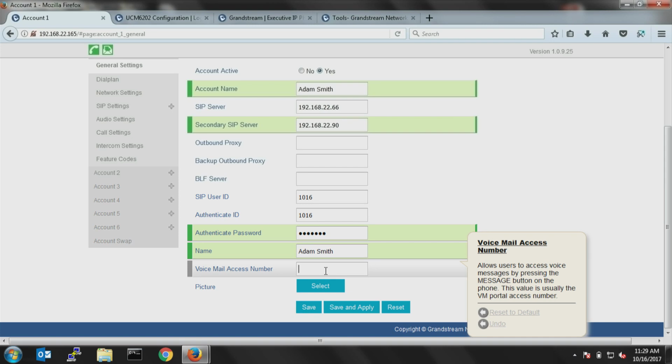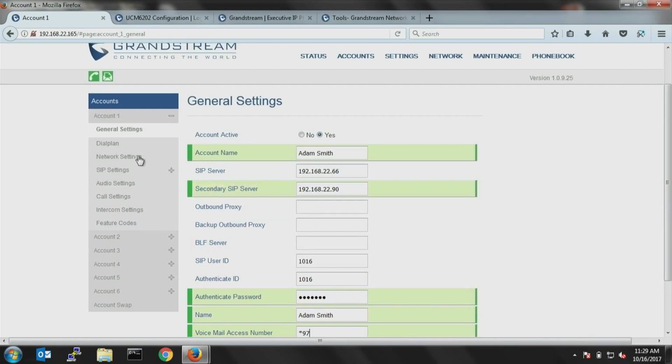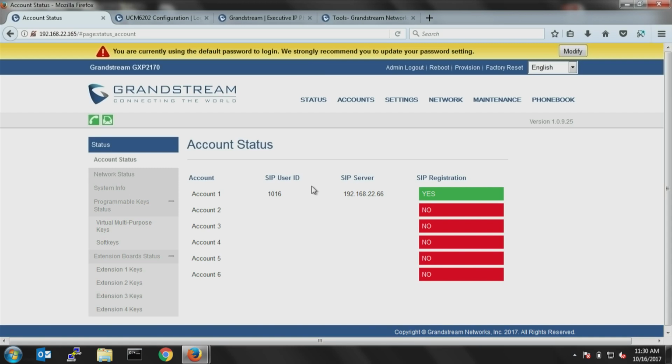For the voicemail access number, all the phones come with a voicemail button. If you would like to configure that one to access your voicemails, just include the feature code that is used by your SIP server or your IP PBX. If you're using the UCM, by default it is *97. So after you make the changes, make sure you click on Save and Apply Changes for them to take effect. So after you have the account, you can always check the status of your registration by clicking on Status, then go to Account Status, so you can check whether the SIP registration was done successfully.